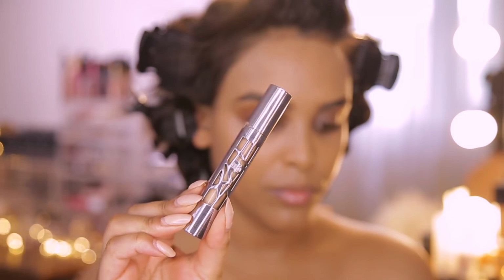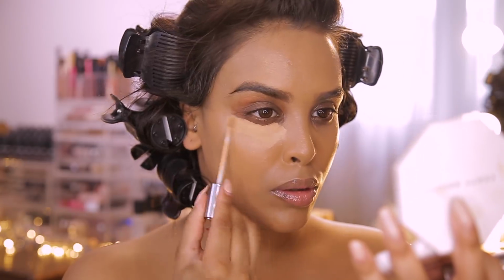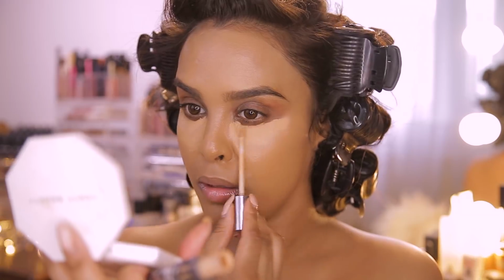Now for concealer, you guys know it already. I'm going to be using my Ride or Die. This is the DECAY All Nighter Waterproof Full Coverage Concealer, and I am in the shade Medium Dark.